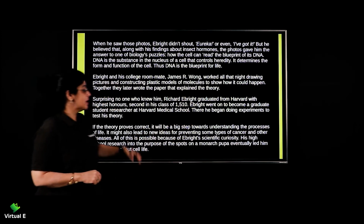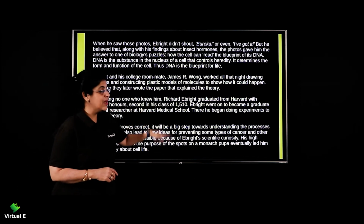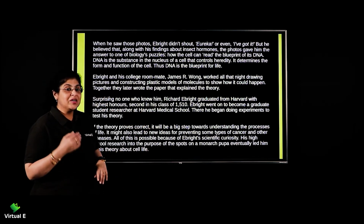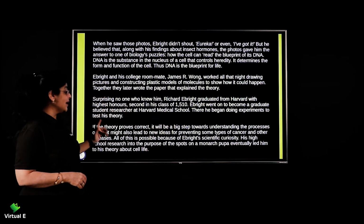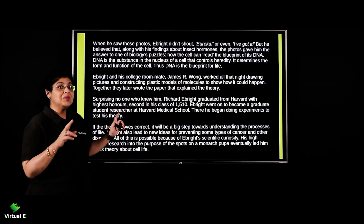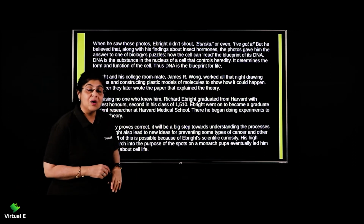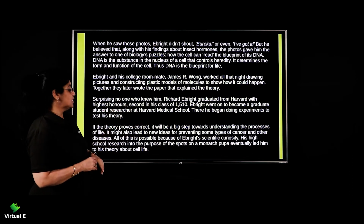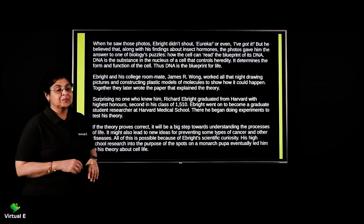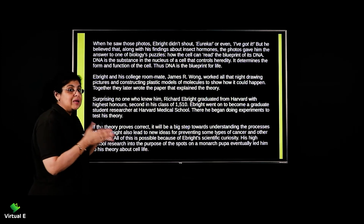Ebright went on to become a graduate student researcher at Harvard Medical School. So his journey still took another turn. He was a student researcher, and there he went on to graduate at Harvard Medical School. There he began doing experiments to test his theory. Now all the theories that he had, he started implementing them.